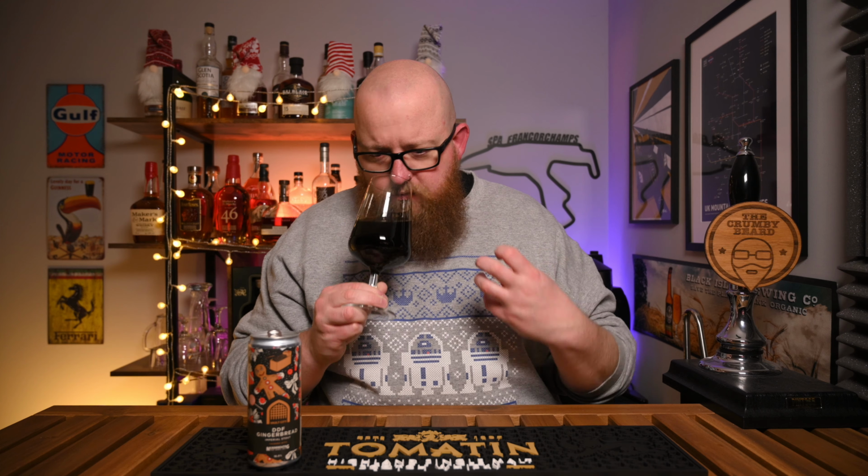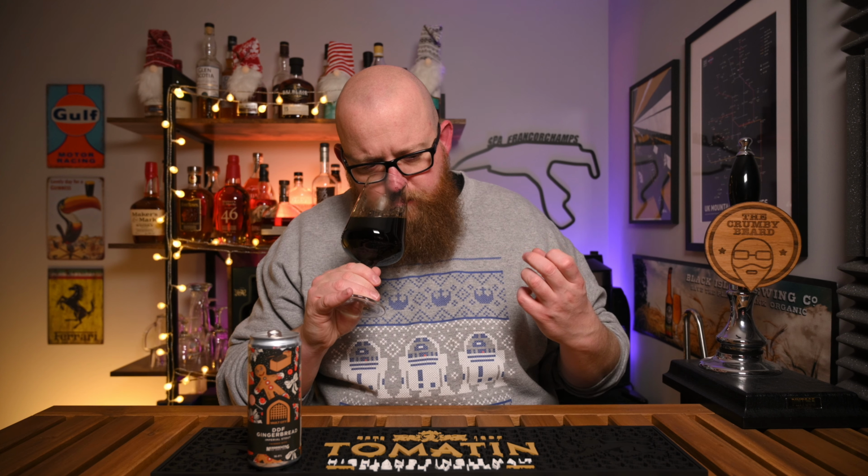Anyway, aroma time. That is the most convincing gingerbread beer aroma I've ever smelt, hands down. Big, thick, syrupy treacle, vanilla, sugar cookie, and absolutely heaps of crystallized, caramelized ginger. It's absolutely there. I was expecting a bit more spiky, raw, proper, punchy ginger, given how big a thing this is, but it doesn't smell 16%. It smells dangerous, and I'm torn.